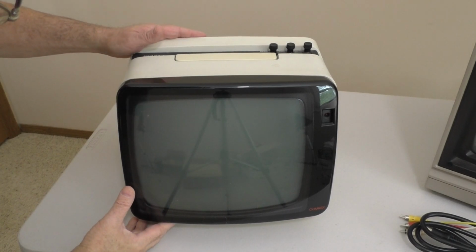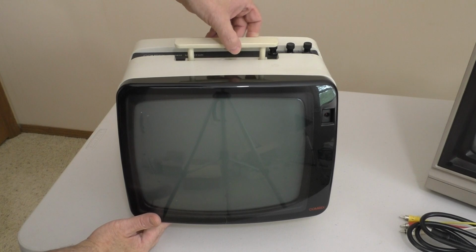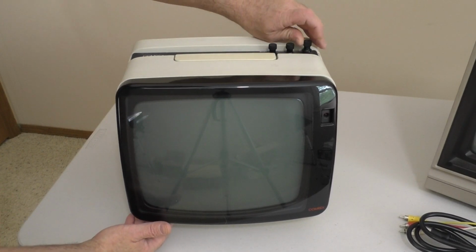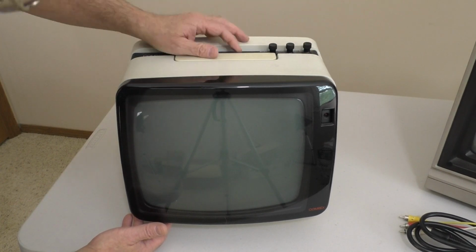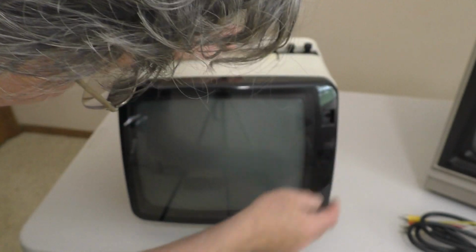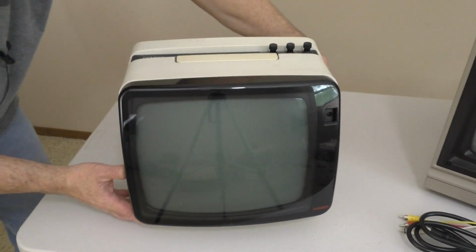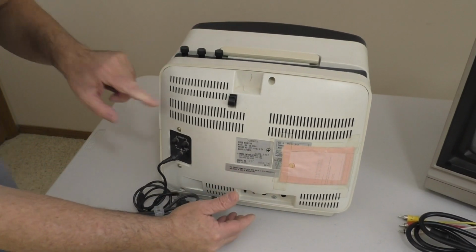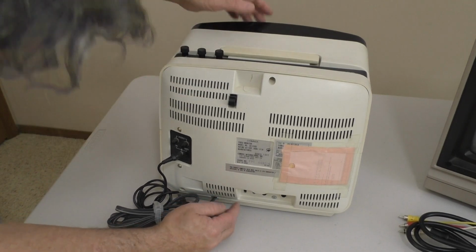Let's get a close-up on it. And here's our little beauty. We have a nice carrying handle. Got brightness, contrast. And this is the on and off switch, it pulls up. Isn't that cool? It's got a power LED there. There's nothing down here on the bottom. I'll spin this around so you can see the back. And you can see by this little clip here, this was a TV that they converted into a monitor.